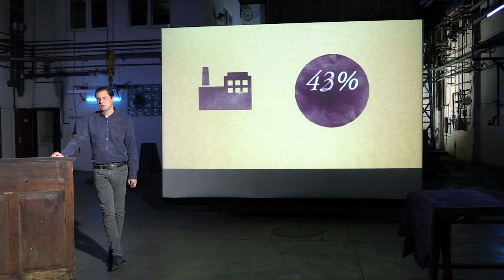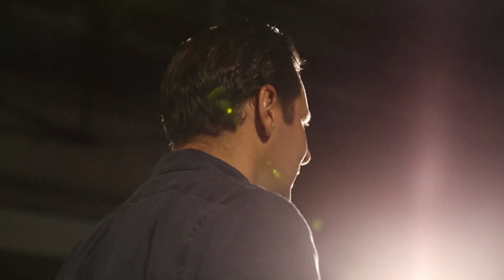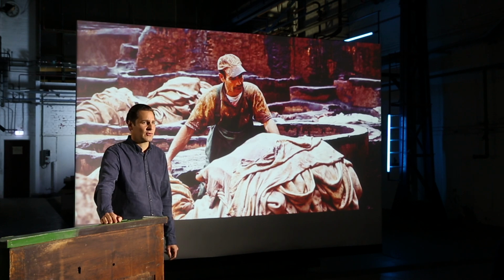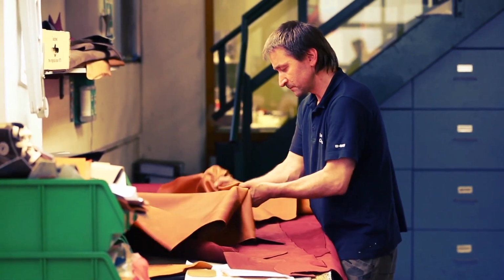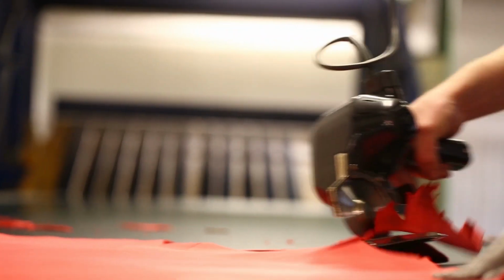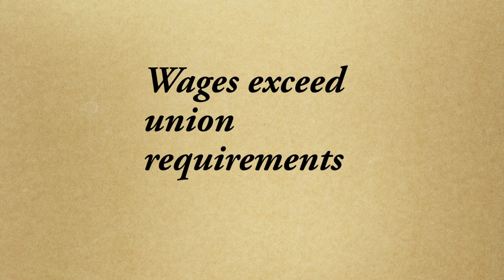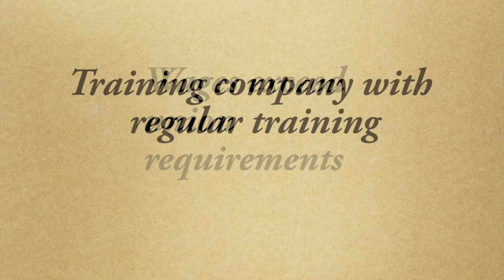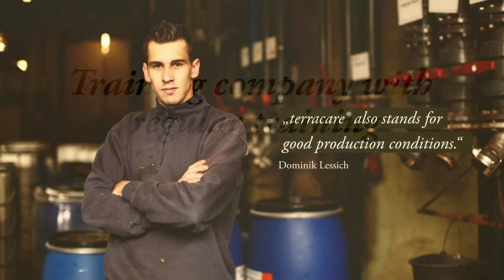75% of worldwide leather production takes place in some of the poorest countries, and most of them in unacceptable conditions. As a business, we have a social responsibility. Our CSR measures, according to German social standards, are regularly audited by an external party, and we're happy for our customers to do so too. Our employees are our most important asset. Their health and safety are at the forefront of Terracare leather production. Their daily wages exceed union requirements. As a training company, we look after our trainees. And we keep pace with the times through regular training.